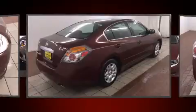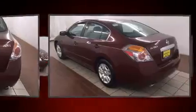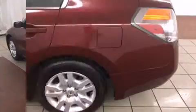Top features include air conditioning, front and rear reading lights, a tachometer, variably intermittent wipers, and remote keyless entry.